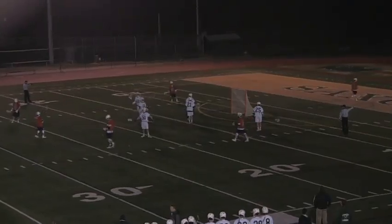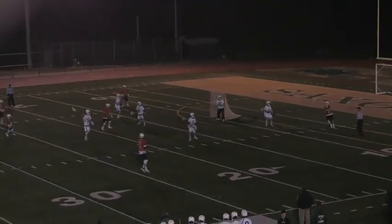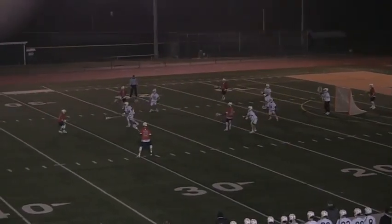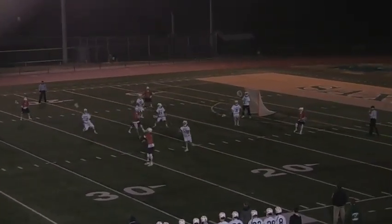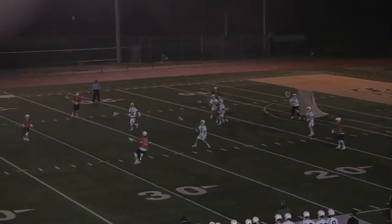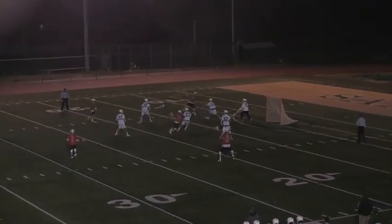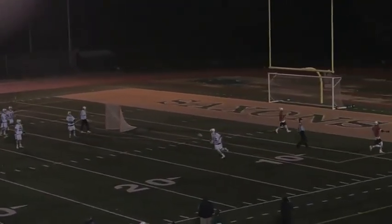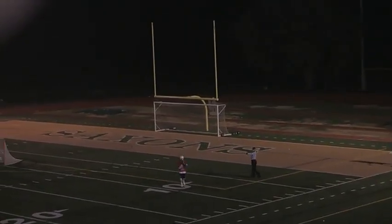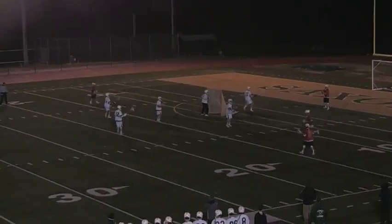On the play by number 23, Riley Cox, and that goes over the cage, brought back in by number 9, Colin Burke. Shot on the play by number 9, Colin Burke. That goes out of bounds, brought back in by number 23, Riley Cox.